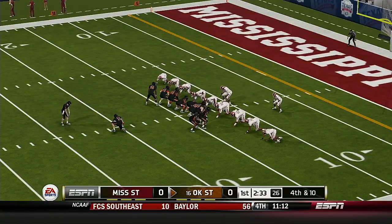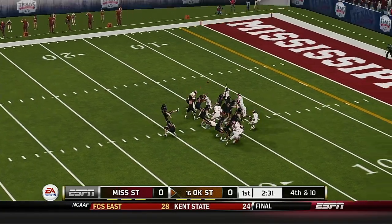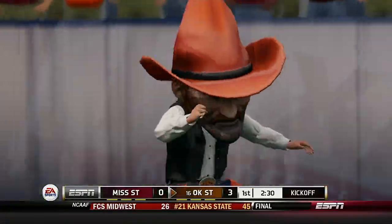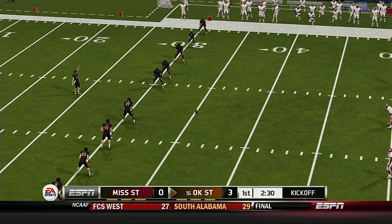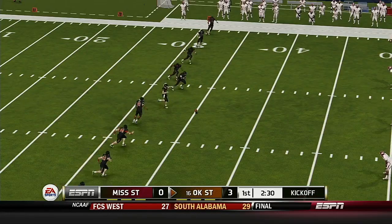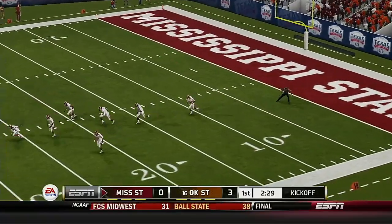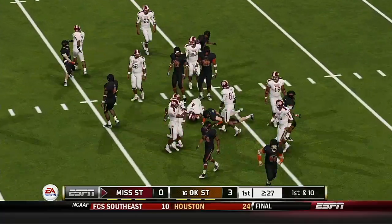It's 4th down. So the kicking team is on the field. They'll try for three. Oklahoma State could take the lead with this field goal. He gets it up, and he got it. Atkinson has his kick team lined up, and he is set to kick this one off. Morgan fields it at the 9, brought down at the 31.